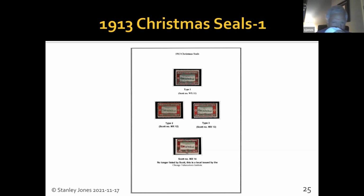And I hunted for years to find that seal. It shouldn't even be listed in Scott as a seal. It's an essay. It was never used. No one has ever seen a copy of that tied to a cover used. I don't think anybody's ever seen a copy of that put on a cover, because if you had it, why would you do that with it? It certainly isn't going to pass as legitimate.